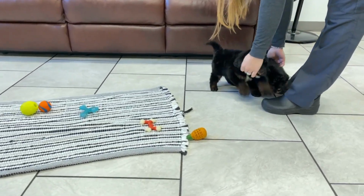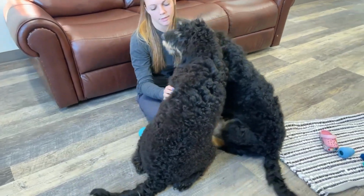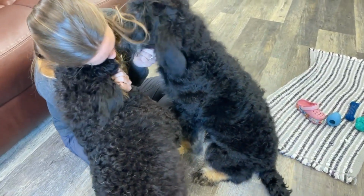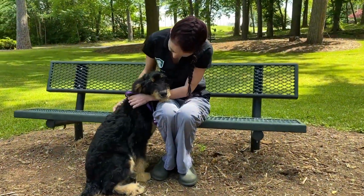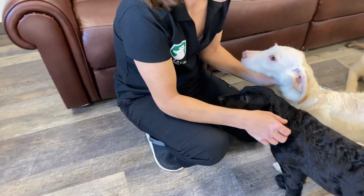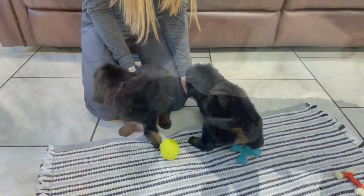We also, while they're in house training, train them not to jump up on us, not to chew things in the house, not to bite our hands. It's very extensive. And then the last area is socialization training. Many people worry that getting a trained or older puppy means they won't bond. Well, because of our socialization program, our puppies bond very quickly. In fact, we've never had a client complain about that.